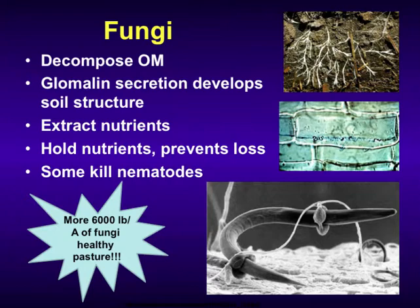In this picture, there's a nematode. We'll talk about nematodes in a minute. We always think of nematodes as being bad, but some of them are actually good. And this is actually taken through an electron microscope, and this is a fungi which has made a lasso and is actually killing this nematode in this picture.